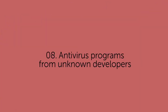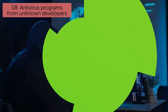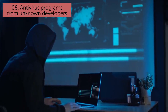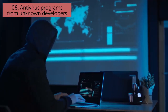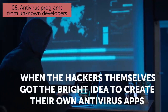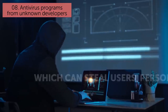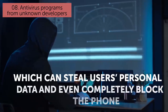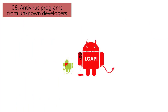Number 8. Antivirus programs from unknown developers. When hackers started stealing people's data from their phones, mobile antiviruses naturally started popping up everywhere. And that's exactly when the hackers themselves got the bright idea to create their own antivirus apps, which can steal users' personal data and even completely block the phone. Just check out what this fake antivirus called Lopi is capable of.